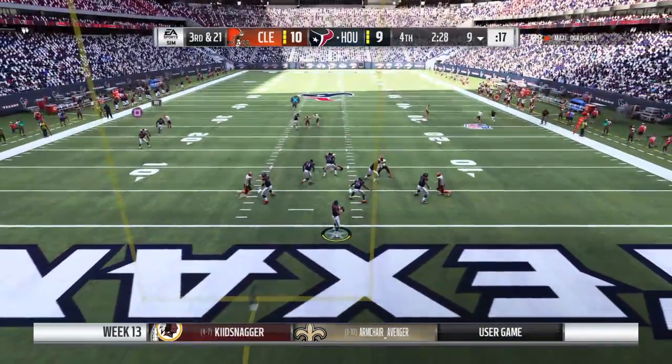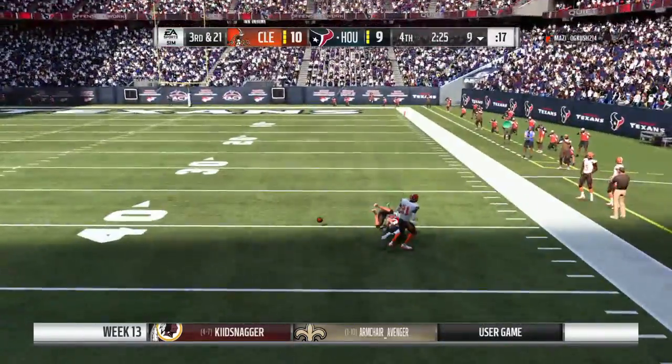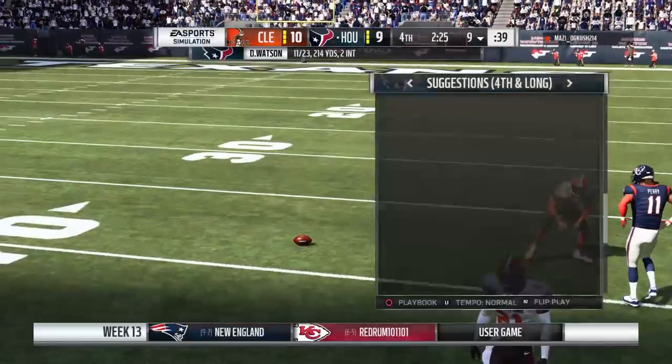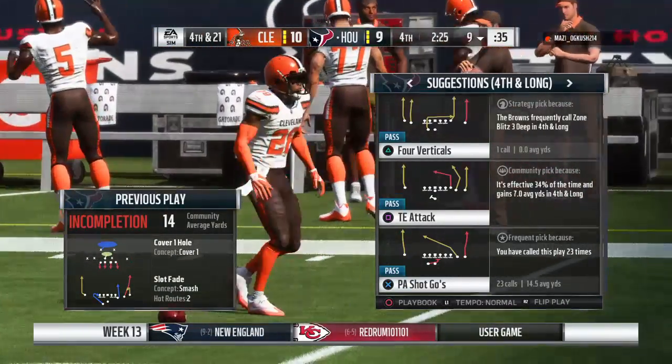Watson throwing on 3rd and long. He'll rifle this one deep right side. And incomplete. He can't hang on. Would have been a nice catch. Instead, it brings up a 4th down.